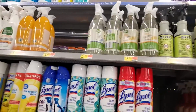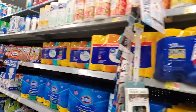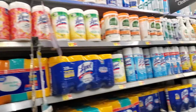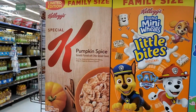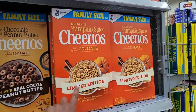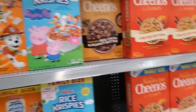That would be perfect. What is that? Regular. Oh, I wonder if they have pumpkin smelling Clorox wipes. That would be amazing. Nope, still summer smells. Plant-based, yeah. They have Peppa Pig cereal. And look at all the fall color flavors. Pumpkin spice. Oh my gosh. I'm doing low carb, but when I wasn't, that was my favorite. Get that one if you like pumpkin and Cheerios.